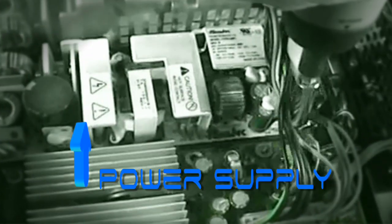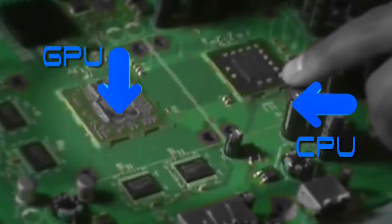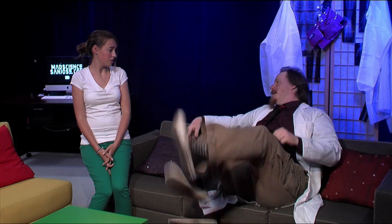See, an Xbox is basically a custom-made gaming computer. Inside the plastic chassis, there's a connection to a power supply. And this sends power to the various components on the motherboard. And the motherboard has two main parts, a CPU and a GPU. The CPU does all the calculations for the game, and the GPU generates the graphics. And the HD video signal is sent to the television set.